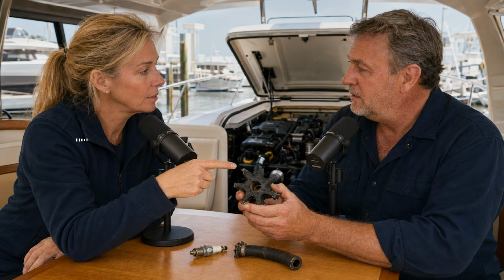Oh, they take the hit. They literally sacrifice themselves. They dissolve away so your expensive aluminum outboard casing doesn't pit and degrade. That's incredibly smart design. It is. You just have to monitor them and replace them when they are about half depleted.